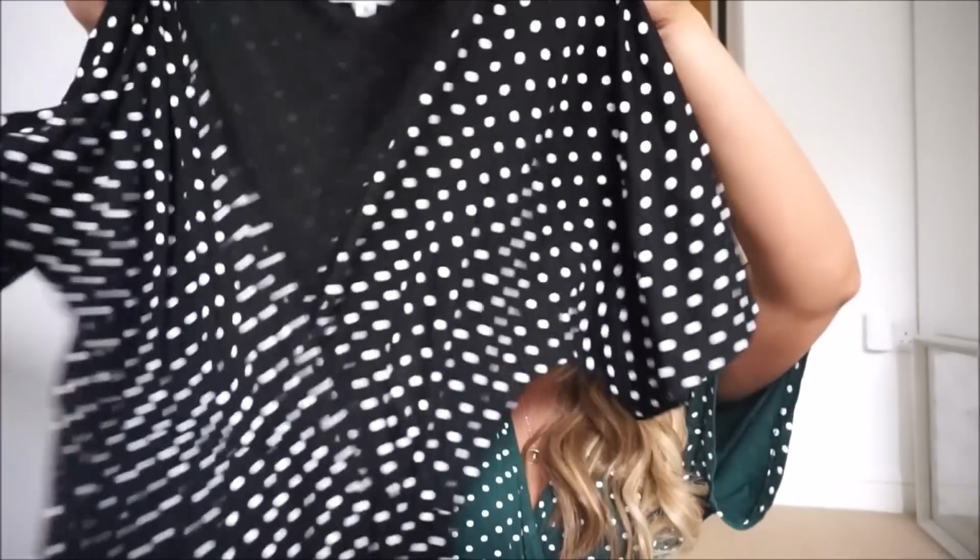I got the size 6 in both, so they're almost loose fitting. They've got these really airy sleeves and they just fit really well. I'm more of a playsuit kind of person than a dress, only because I find that they're more breezy and you're not worried if a gust of wind or some freak rain, which we have quite often in this country, let's be honest, in winter.